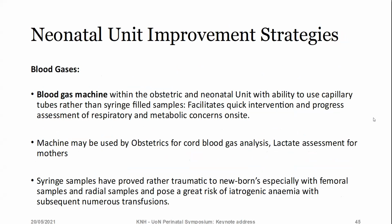Next slide. In the neonatal unit, some suggestions. If we have a blood gas machine that can process blood using capillaries, that would be helpful. And the same blood gas machine can be used by obstetrics for cord blood gas analysis, which gives us more information about babies that we think are at risk. And also when we think moms have sepsis and we need to assess their lactate levels, we can use the same machine. I'm aware that at the minute we have syringe samples, which are causing a lot of trauma to the babies. We get femoral samples and radial samples when we can do something better. There's a lot of money in the system, looking at how much has been said to be lost every day in corruption. So that can be put to better use if we make the managers aware that these things are necessary. But if we keep quiet, then they will find another use for the money.